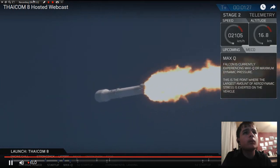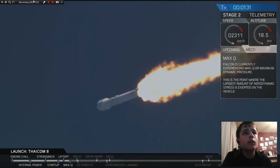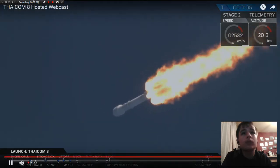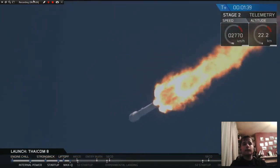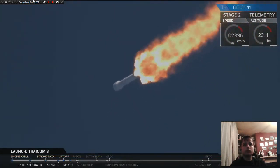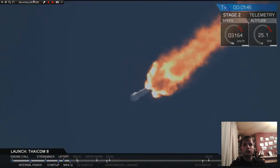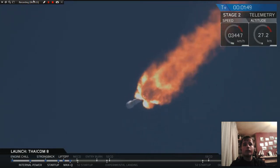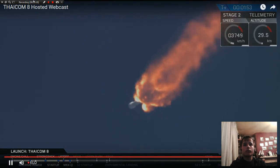Max Q. We just passed through Max Q. I'm still keeping an eye out for the halo. The entire rocket plus satellite is over 1.2 million pounds. All nine of those engines are capable of putting out 1.71 million pounds of thrust. Put into perspective, a 26-story building weighs over 300 cars.